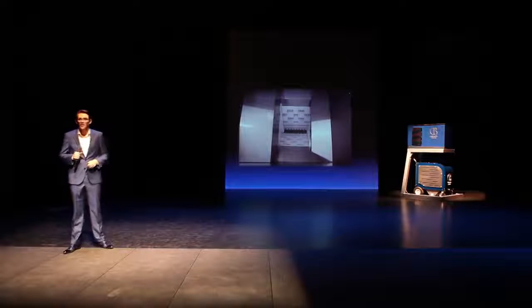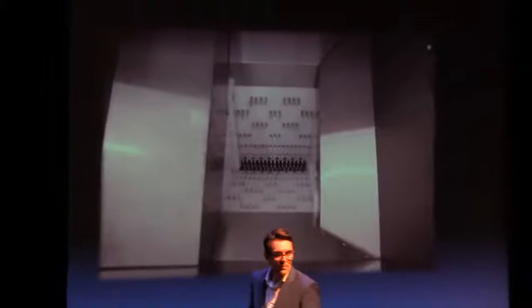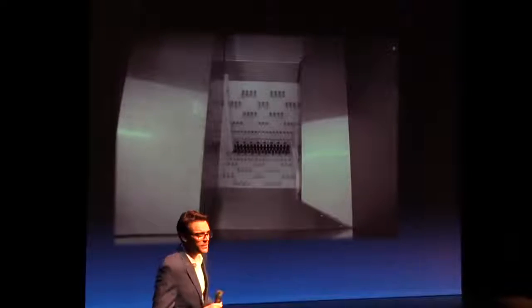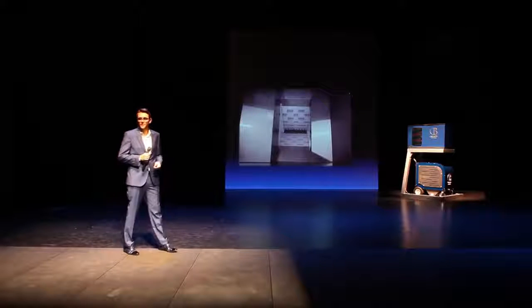The next is our hopper. We have some new technology that we've implemented so we can eliminate any possible bridging with both ice or dry ice. It can hold 90 pounds of ice, or it can hold up to 200 pounds of dry ice.